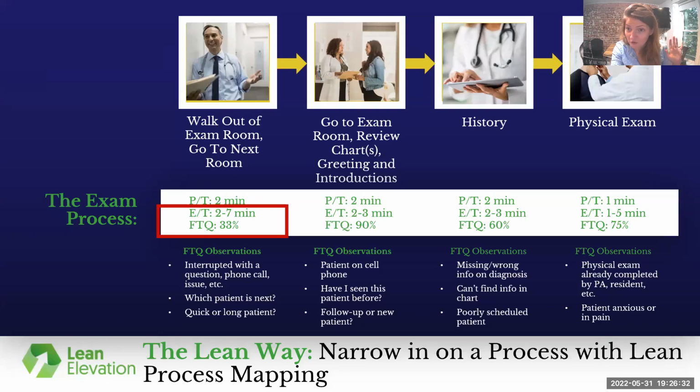Best time, they're taking 2 minutes to do it. Worst time, they're taking 7. That's 5 minutes of potential improvement right there. So what is happening? And you can see FTQ, that means first time quality. They're only hitting that 2-minute mark 33% of the time. I mean, that's a huge gap. So that's a red flag. We need to look at what's going on here.